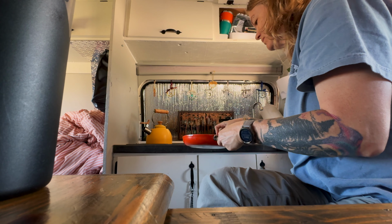And then the same thing on this side. I took that off, and I took this side off. So I have the insulation covered right now so the dogs don't get into it. But eventually I'm gonna cover this with something a little bit more functional.